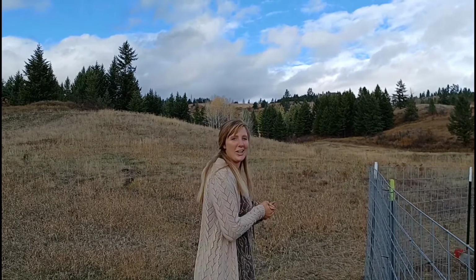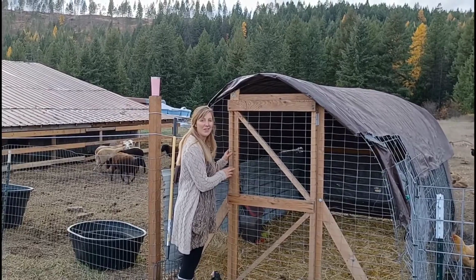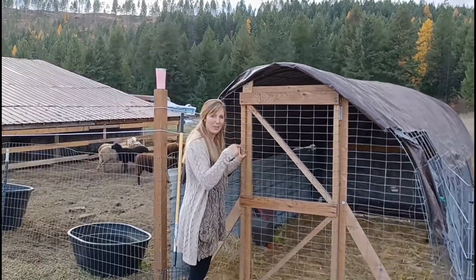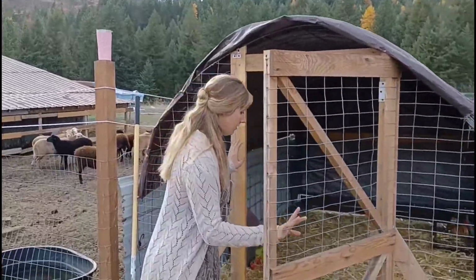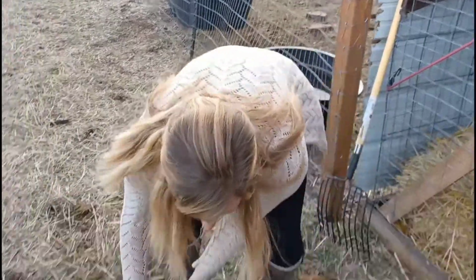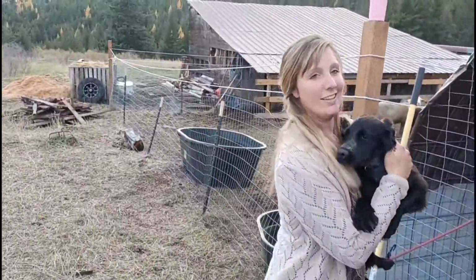Yeah, let's go look at the chicken hospital. Okay, so here's the chicken hospital. I'll have you come in, Joel, and you can go in. If I go in, I might stir them up. Violet, no. Okay, forget that. Yet. I'll just carry him. Okay.